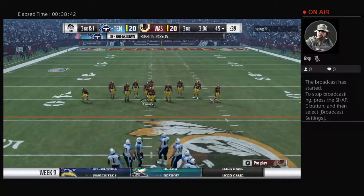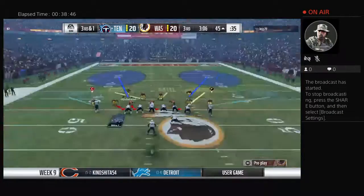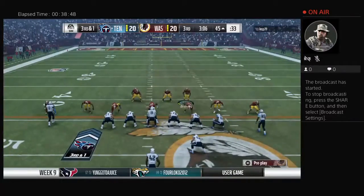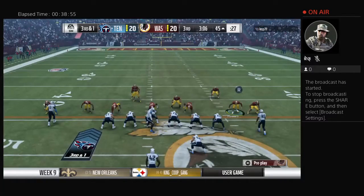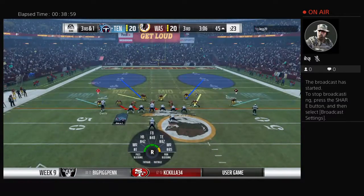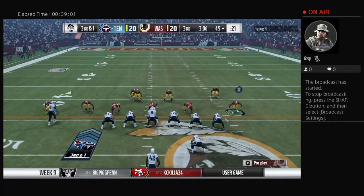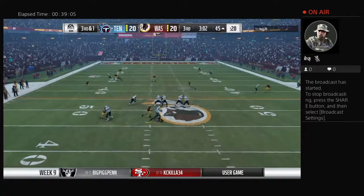The Titans on 3rd down. They've hit it 50%, 3 of 6 to this point. They're up against a 3rd and 1 situation. And the wideout in motion. They'll look to throw for it on 3rd and 1.